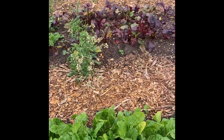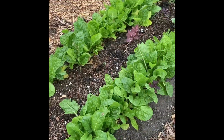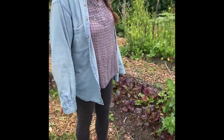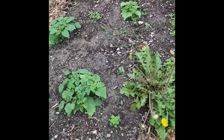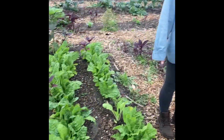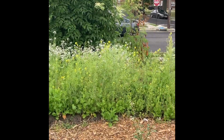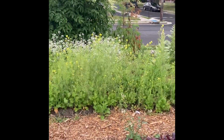In these beds here we've got lots of beets growing and Swiss chard. We even have ground cherries growing in the beds over here. And then the flowers that you see behind me are our spring crop of mustards that have gone to flower, and we're going to let them flower for a little while for the bees.